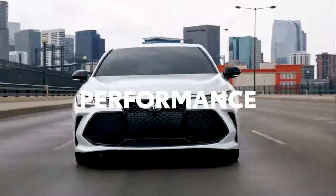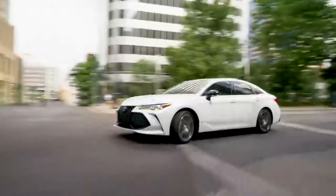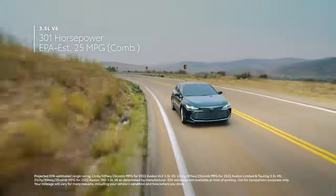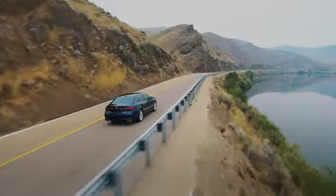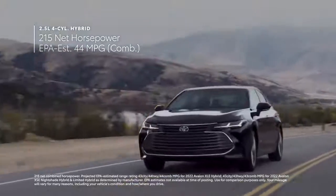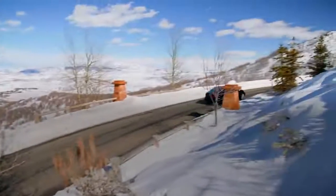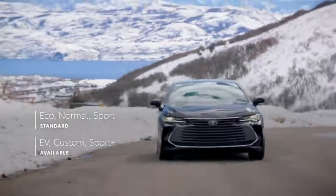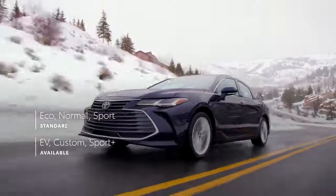There's no denying that Avalon's got style, but does it have the chops to back up its audacious looks? Without a doubt. In fact, all Avalon models are powered by either a muscular 3.5-liter V6 engine paired with a direct shift 8-speed automatic transmission, or a remarkably efficient 2.5-liter hybrid powertrain that offers smooth and refined acceleration thanks to the instant torque delivery of its electric motor. And XSE Nightshade Hybrid, Limited, and Touring models crank up the fun even further with some of the smartest drive mode features Toyota has ever made.